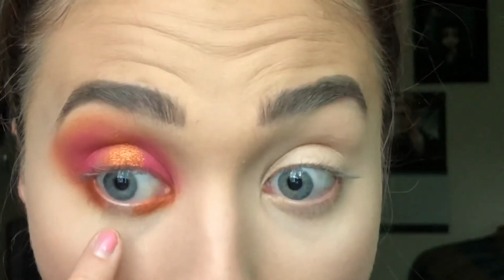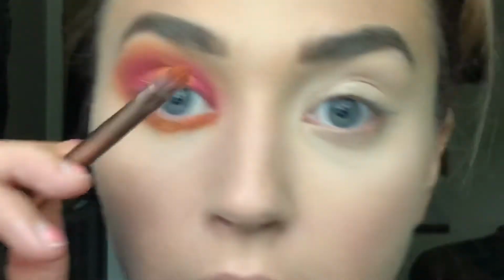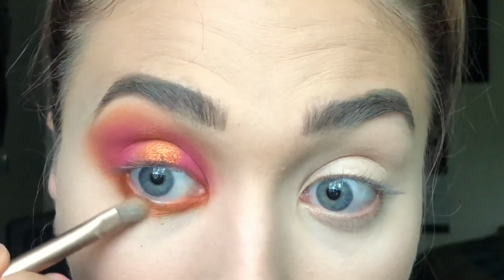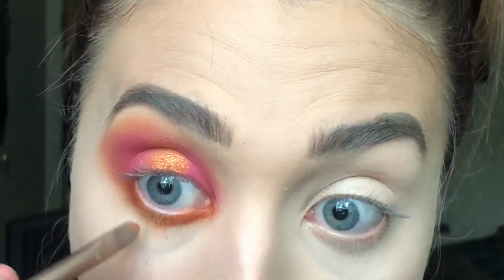So now, just gonna take my orange, really shimmery. And then I'm just going back in with this little brush right here. I'm just gonna bring it down like a tiny bit. Any fallout you get, you can just brush off.